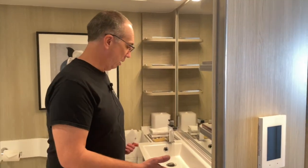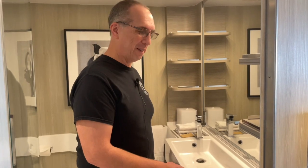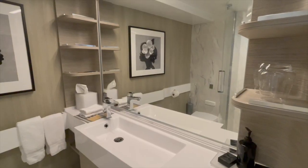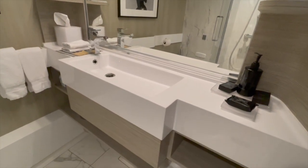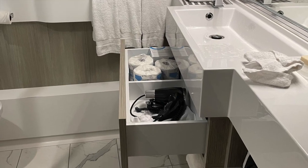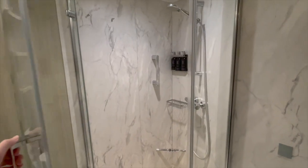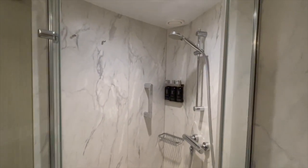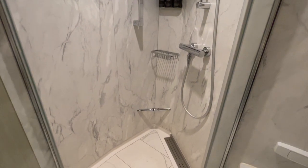They have a nice open sink area. It's a rectangular sink, not round, with plenty of vanity space. There are shelves on both sides of the mirror for you. And under the sink is a drawer where you'll find your hair dryer. And then a nice glass shower. It is round and enclosed, but it's not a bad size at all. You do have your shampoo, conditioner, and body gel mounted on the wall for your use.